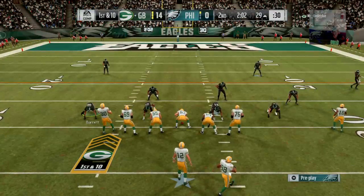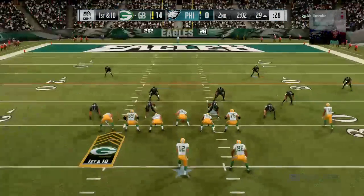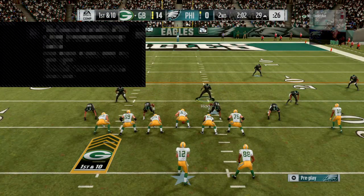I'm getting my ass kicked in this game. Like I ain't shit.